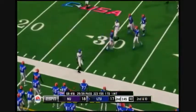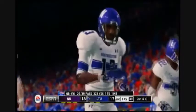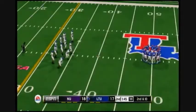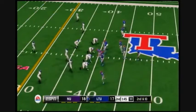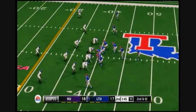Throws at a man wide open, and he missed him. Number 3 was the intended receiver on the play. 2nd and 10. Ball on the 40-yard line.